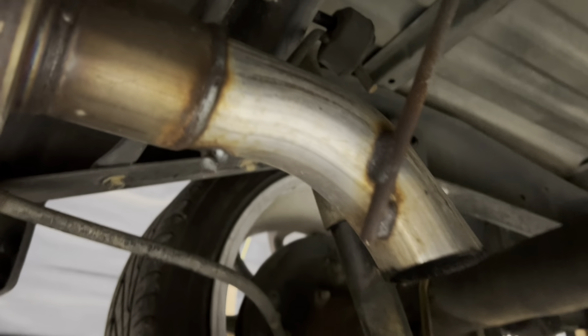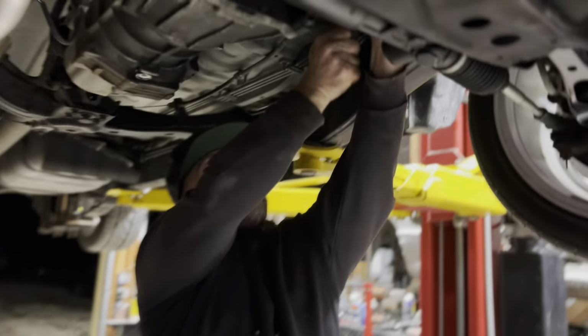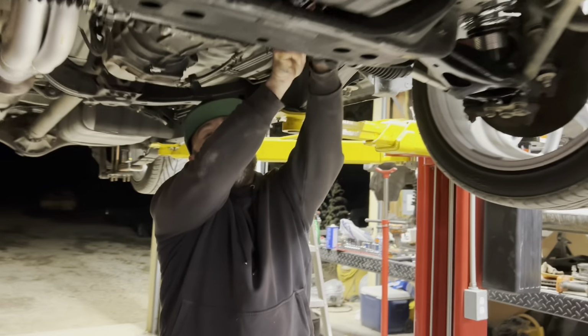This is a clean setup you got going on here. It sounds good. Custom rack and pinion. Not enough skill to do a pipe all the way out the back, huh? That's okay, I wanted it. Ugh, that old smell like balls. You say balls on YouTube?